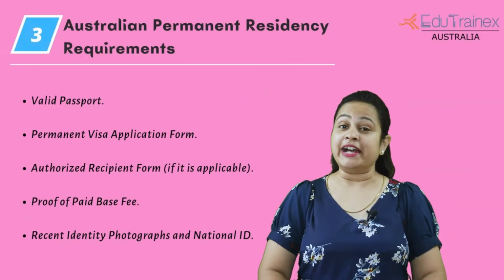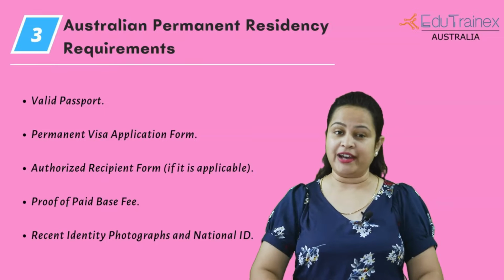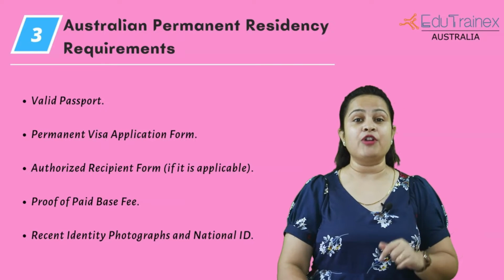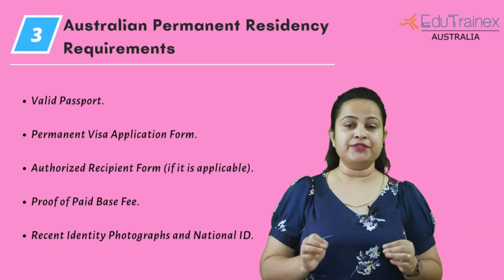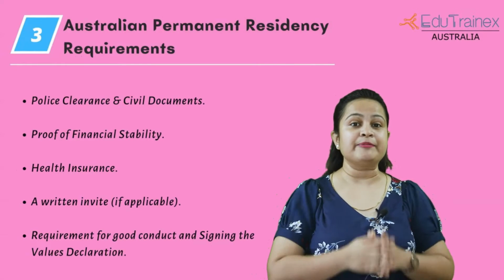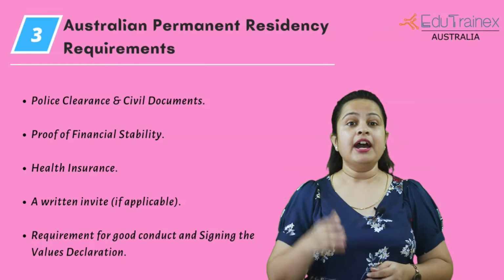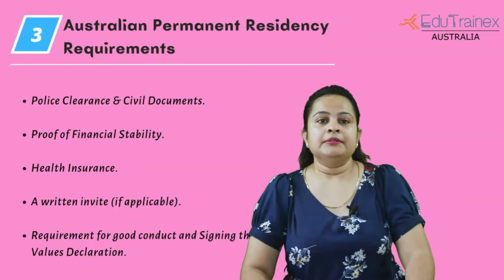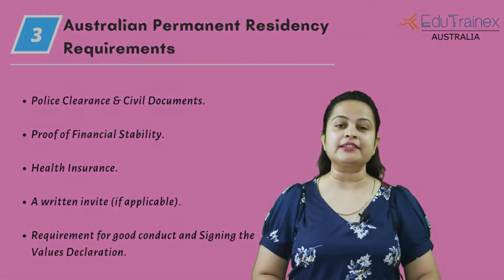Moving ahead, regardless of what type of permanent visa you are applying for, you must provide a valid passport, permanent visa application form, authorized recipient form if it is applicable, proof of paid base fee, recent identity photographs and national ID, police clearance, civil documents, proof of financial stability, health insurance, a written invite, requirement of good conduct and signing the values declaration.